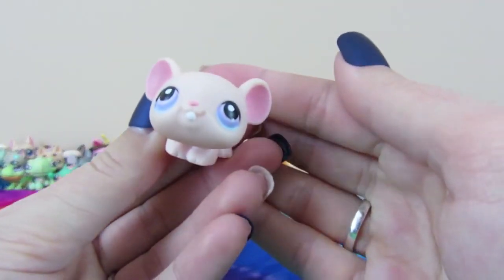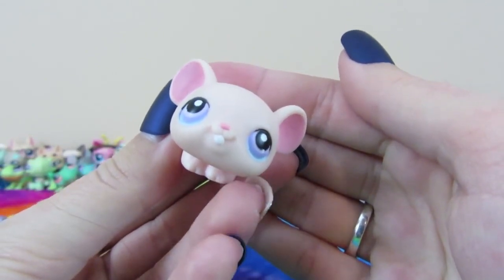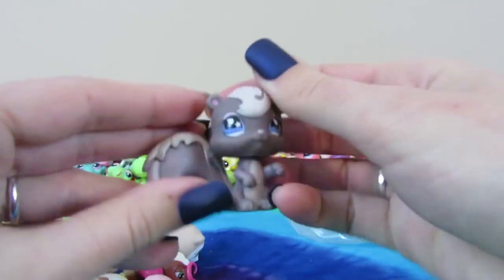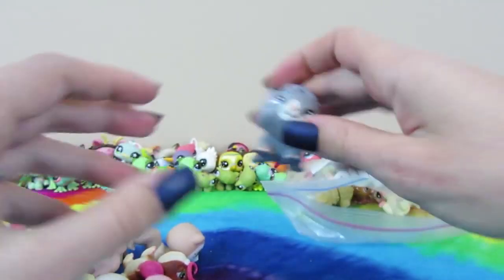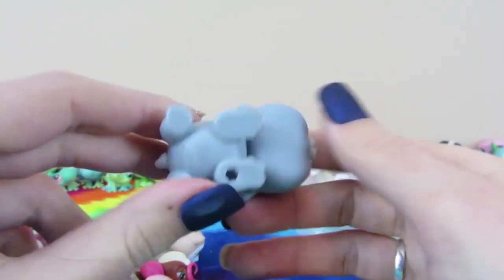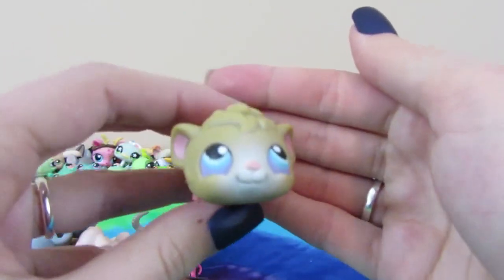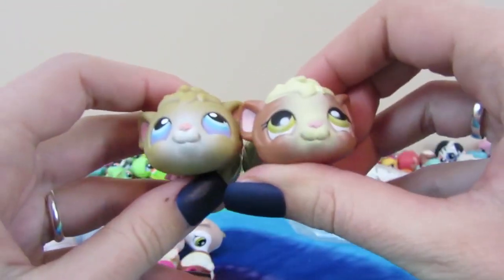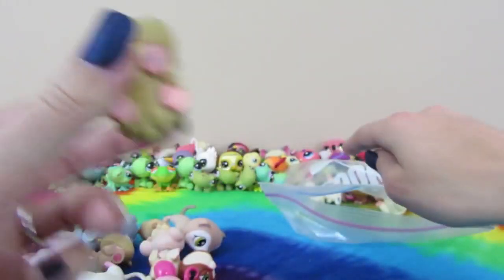And then we got this mousey, and I feel like this mouse has so many colors in its eyes. Blue, purple, light purple. I don't know. Just looks really cute. Another squirrel. This is a brown squirrel that I have. Guinea pig. This is a nice gray guinea pig. He's really cute too. Nice quality. And then another guinea pig. Let's see. It looks familiar. It looks similar to this one, but yep, different guinea pig. Pretty cute, blue magnet.